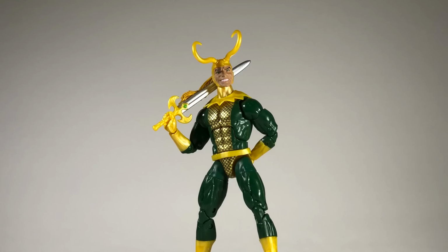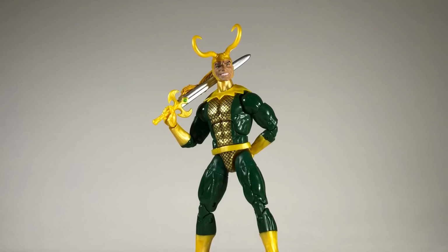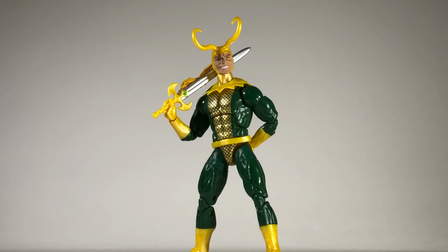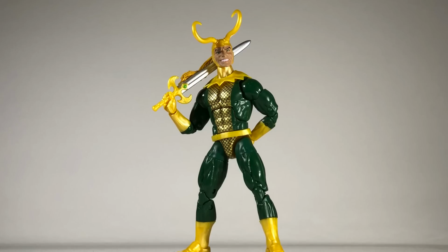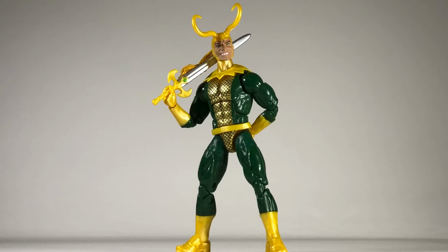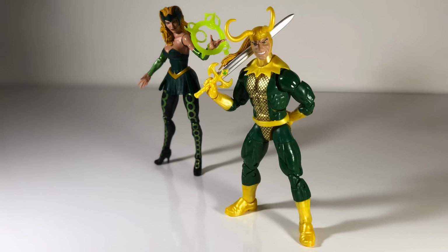Now, moving into number 7, I'm giving this to Loki. And really, it's kind of the same concept. This is an older version of Loki, more retro, circa the mid-1960s maybe. This is how he looked. I would have preferred a more modern take on Loki, but again, I think it's due to me not having a connection with this version of Loki.